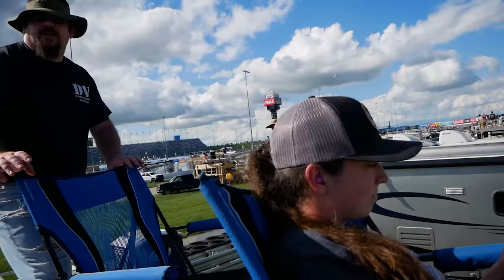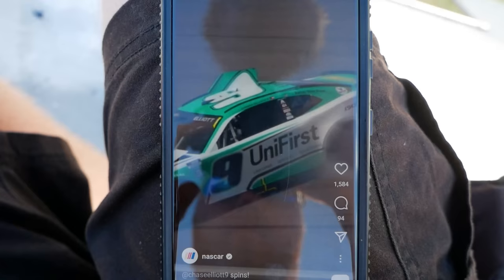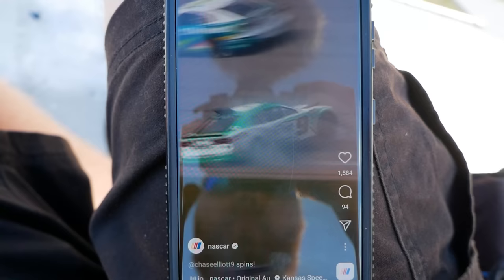Whoever is in 5 is driving his balls off. He's painted the wall with the side of his car. I caught that on camera, actually. Good. After a beautiful set of pirouettes in turn 3 and 4, the number 9 car brings out the caution.